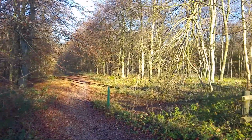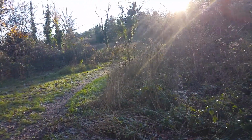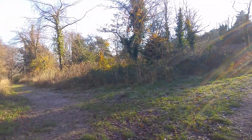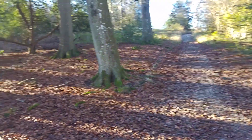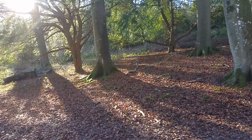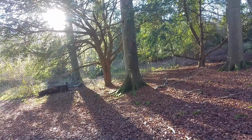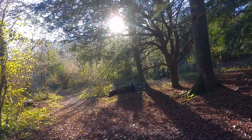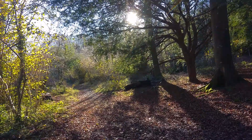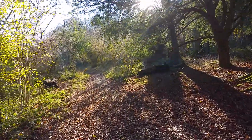So I'm back at the crossroads at the bottom of the hill, and again we're going to head down in this direction. So we've reached the bottom of the hill and come to this little grove at the crossroads. Little mix of beech trees and yew trees, and very beautiful to see the way that the light is coming through the trees at this time of year. We're going to head off in this direction.